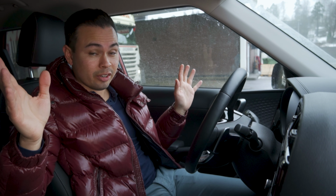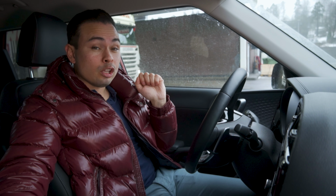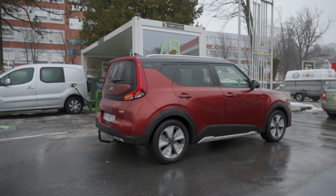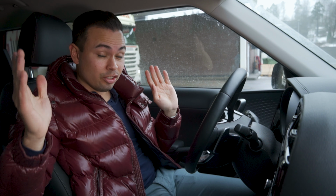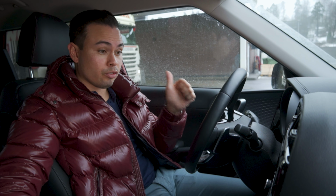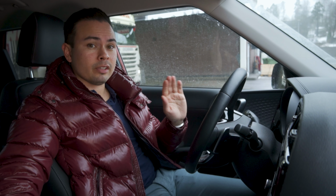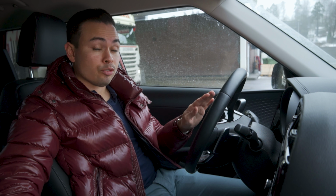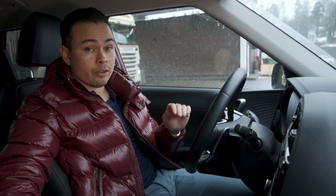Actually, it doesn't seem to be higher at all, because the consumption today is almost 3 kilowatt hours lower than it was last week. That is as clear cut as you can get it. There's a huge difference in driving on snow covered roads and on wet roads. Wet roads is much less of a drain on the car. It's much more economical to drive on wet roads than on snowy roads.